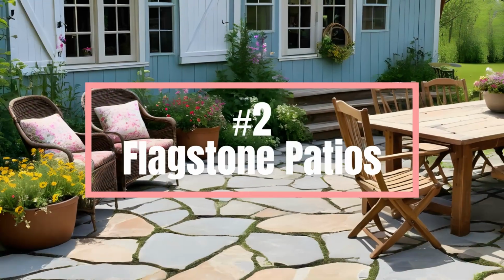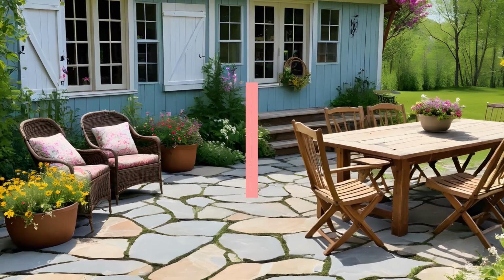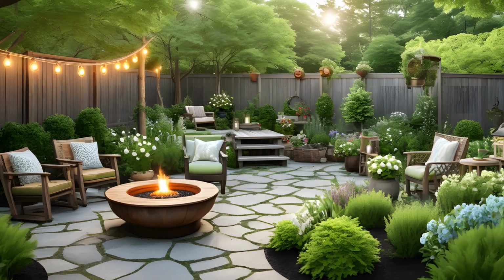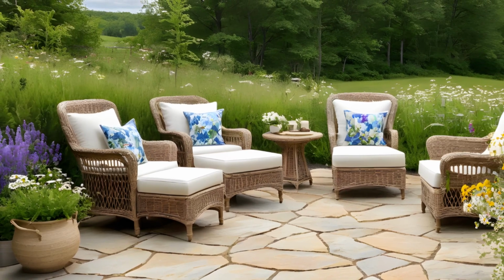Number 2. Flagstone Patios. Install a flagstone patio to add rustic charm and natural elegance to your backyard. Flagstone patios provide a durable and attractive surface for outdoor gatherings.